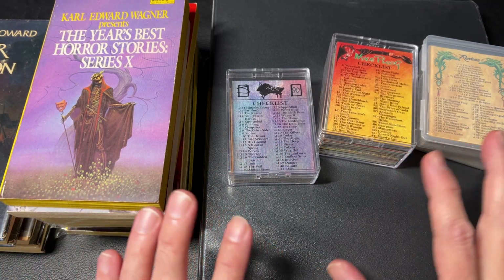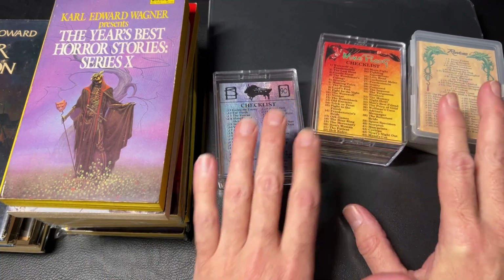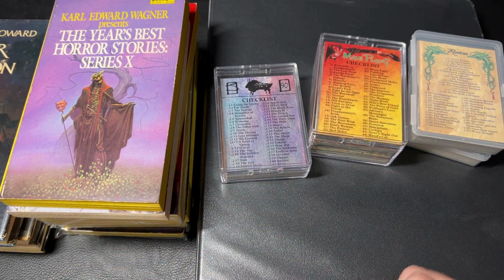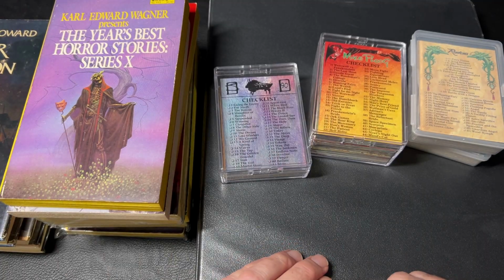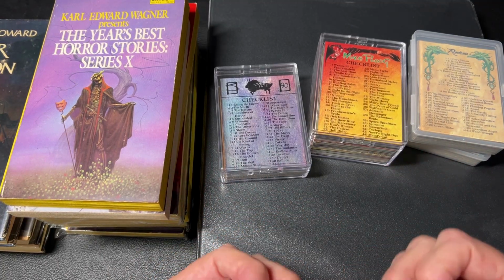Now, when a few years ago, I wanted to start getting into collecting these, I was under the impression that this would be a kind of expensive little sub hobby to get into. But when I checked the prices on eBay, and that's where I have purchased everything that you'll see today, I was really surprised by how affordable this little sub hobby is.